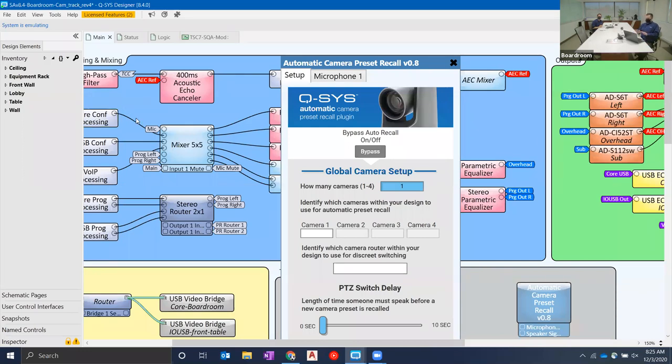So we're using a combination of the control pins I showed you before we went in. And then we use control components. Instead of having to wire every little thing and expose all these control pins from the cameras, from the router, and from the microphone, and then wire all around like we do our audio signals, we're using a lot of the control components so that we can just bring them in natively.